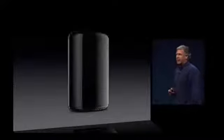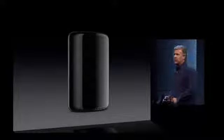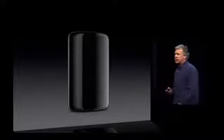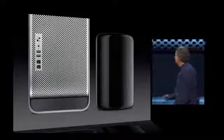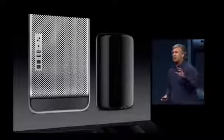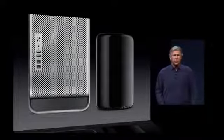It is a Mac unlike any we've ever made. It delivers so much more performance, capabilities, and expansion than anything we've made. And here it is alongside the previous generation. The team has packed all this capability inside 1/8 the volume of the previous generation.